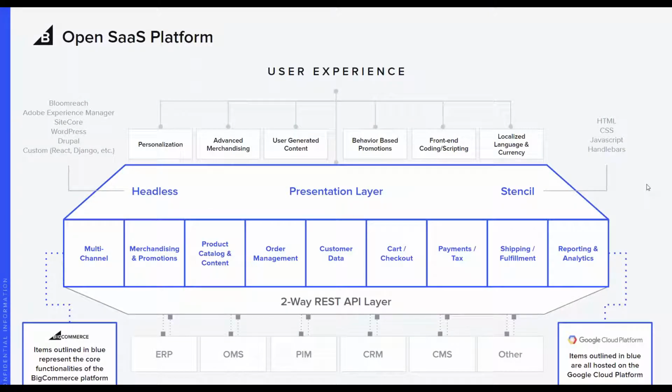So on the next slide, what does Open SaaS mean, right? The openness of this platform is important because SaaS, software as a service, certainly has the benefits of enabling you to run your business and leave the IT to a platform like BigCommerce, right? So you don't have to worry about having your own servers and scaling your own servers, but then also gives you the flexibility so you don't feel restricted.